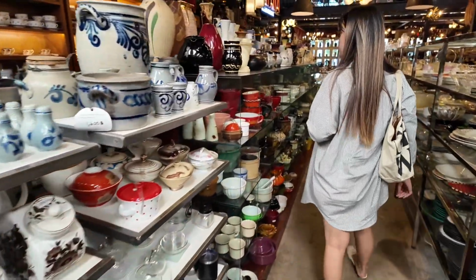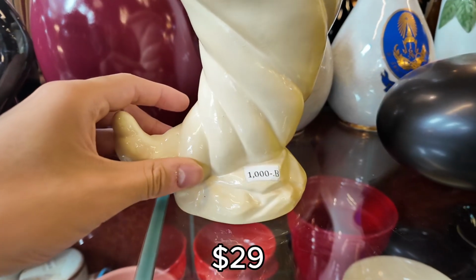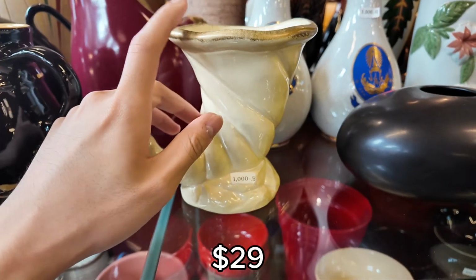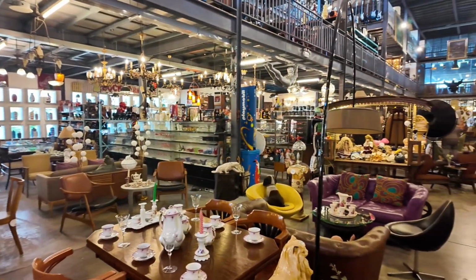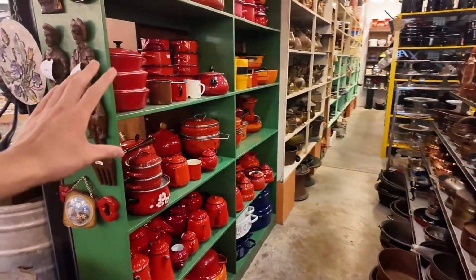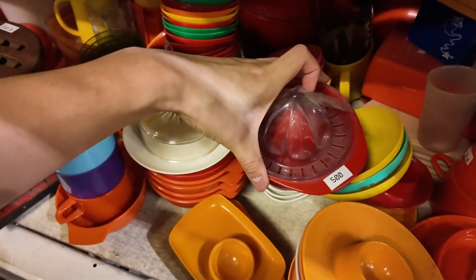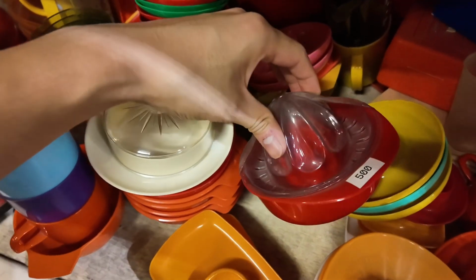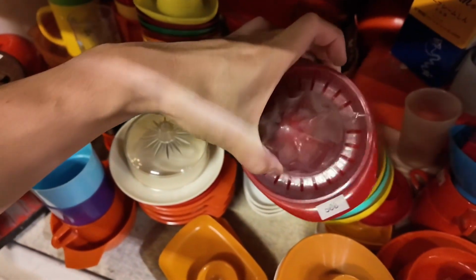So we've got all these faces here. For example, this little thing here is 1,000 baht. But in America at a Goodwill, this would be like $5. As you can see, there is just so much to look at. We got the vintage cookware here. This is an orange crusher, and this thing is 500 baht. That's more than 20 bucks for this piece of plastic.